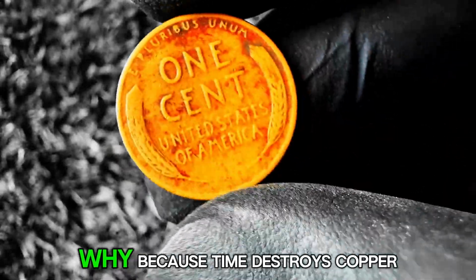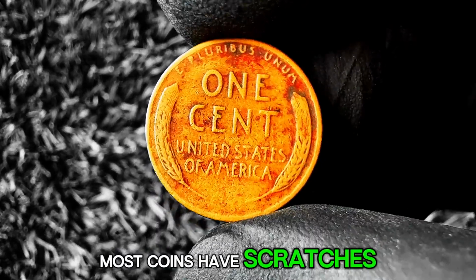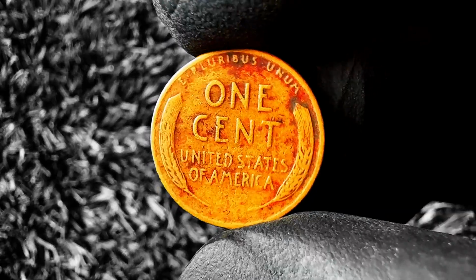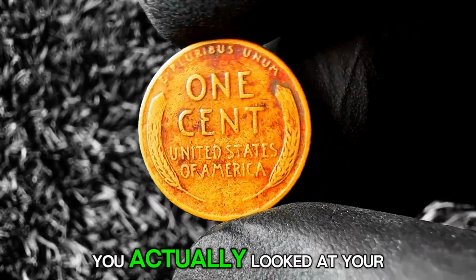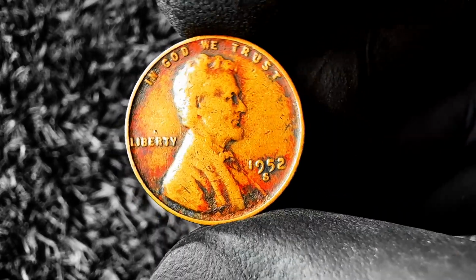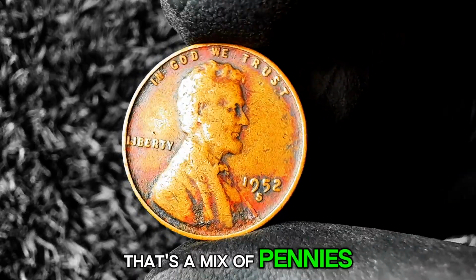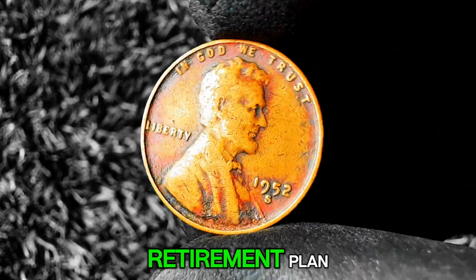Why? Because time destroys copper. Most coins have scratches, dents, or discoloration. But a perfect one? That's a treasure. Let's pause for a second. When was the last time you actually looked at your old coins? Be honest, we all have that one junk drawer that's a mix of pennies, paper clips, and random buttons. Could it be hiding your retirement plan?